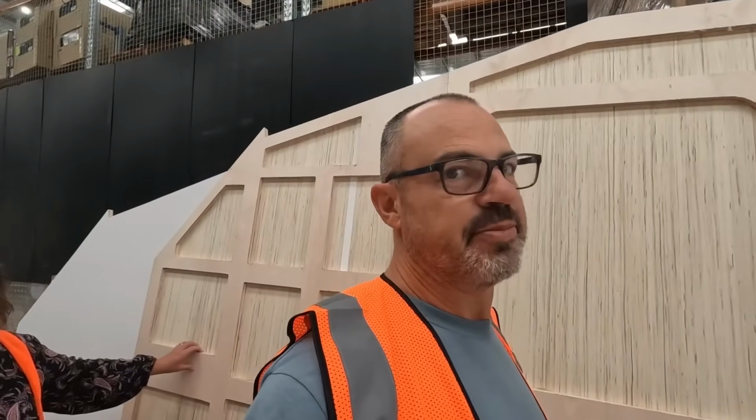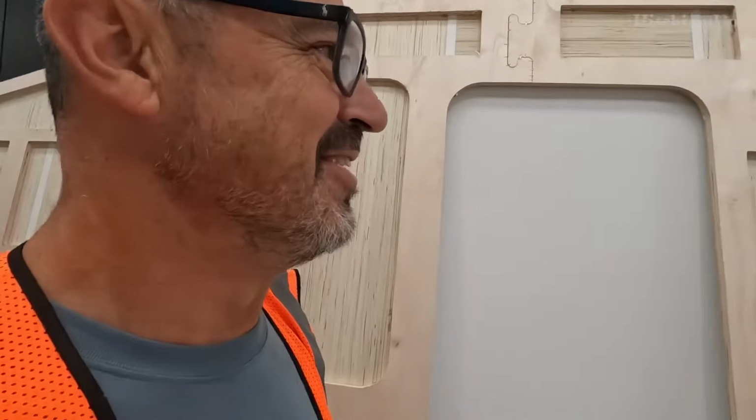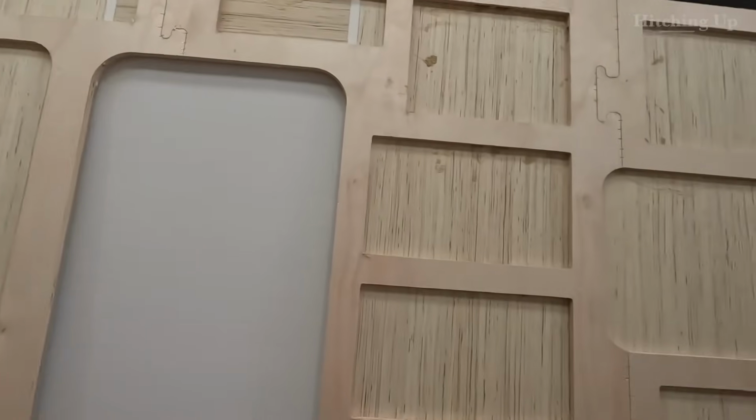I'll just nod like I know what CNC means. I'll show you the machines later. I don't know what CNC means. We'll get to the machines and that will explain it, because I don't know the technical terms.